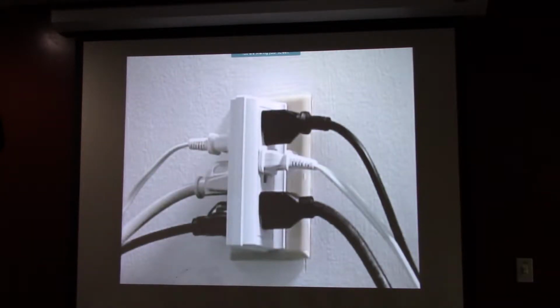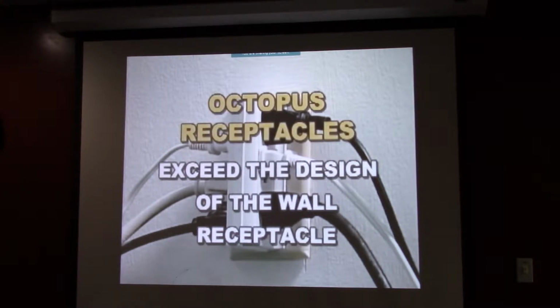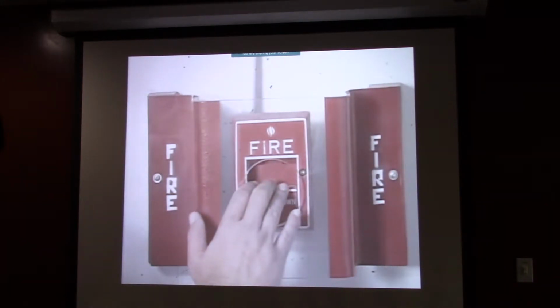You've all seen or probably used octopus receptacles and plugs to increase the electrical outlets. When you do this, you're exceeding the design of the wall receptacle, and if you use too much current or amps, you can trip circuit breakers and, even worse, overload the circuit and quite possibly cause a fire. Don't use octopus plugs.